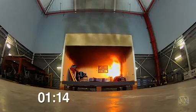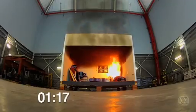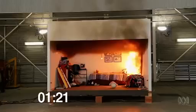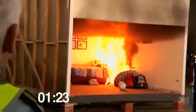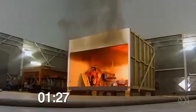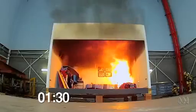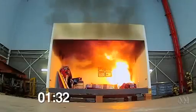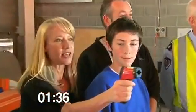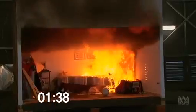What we're looking for is how long it takes to reach flashover, when the whole room ignites. Toxic stuff coming out of the beanbag. Oh my God, what was that? Something melted from the ceiling. That was a light. 450 degrees. That's it now. Oh, look at that. God. See? Oh, my goodness.